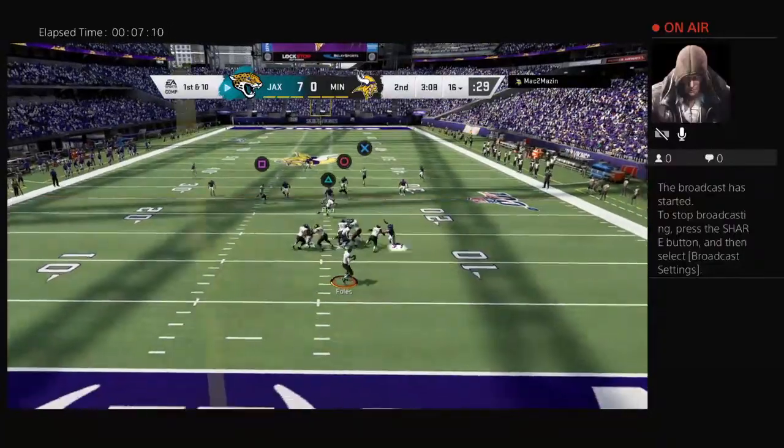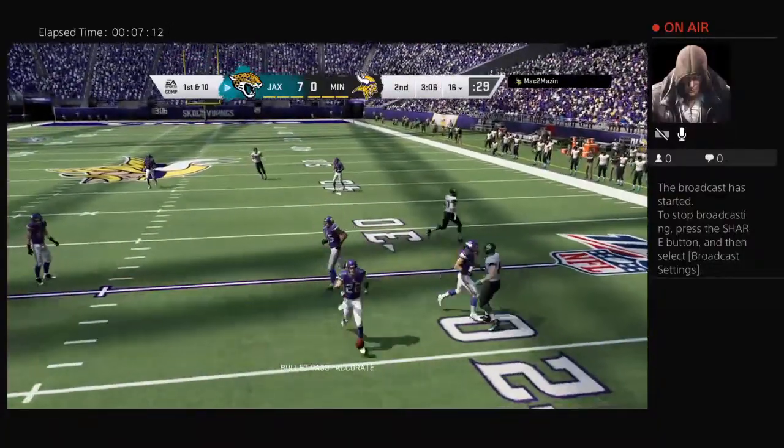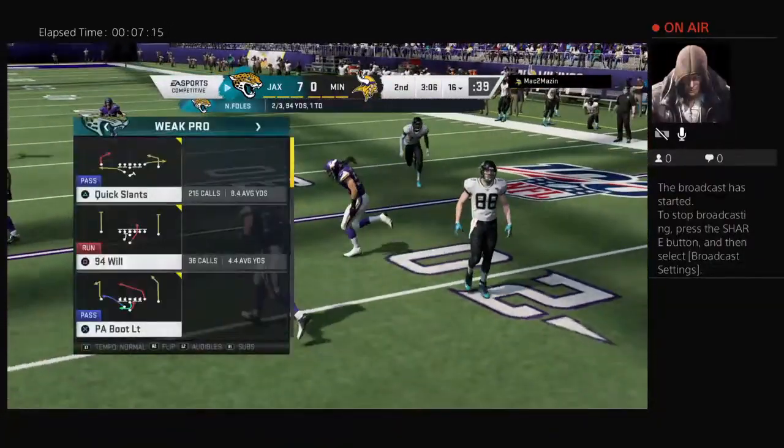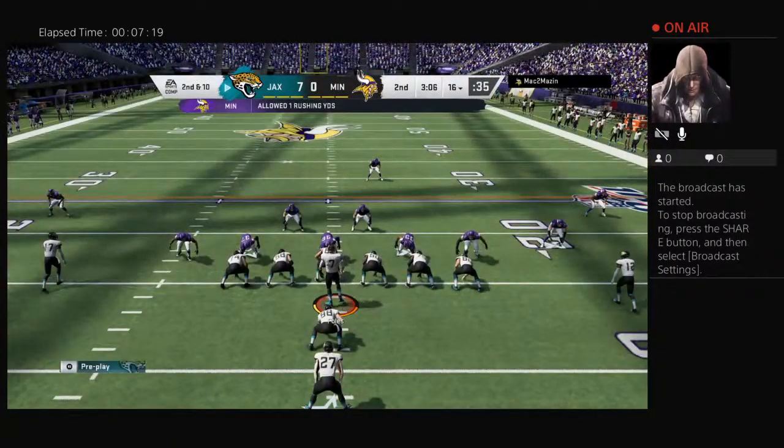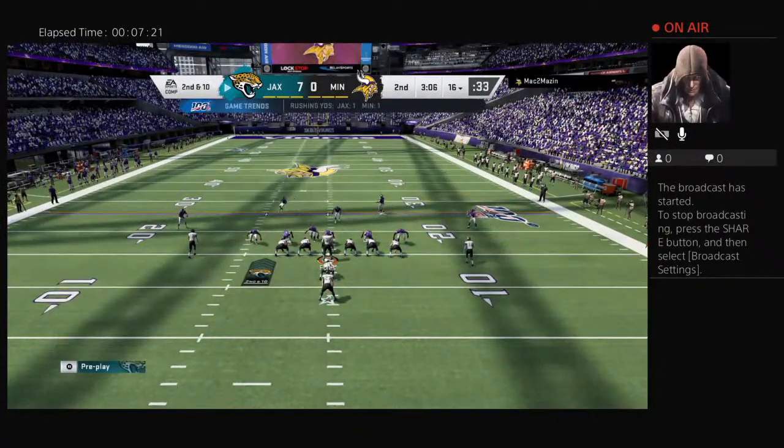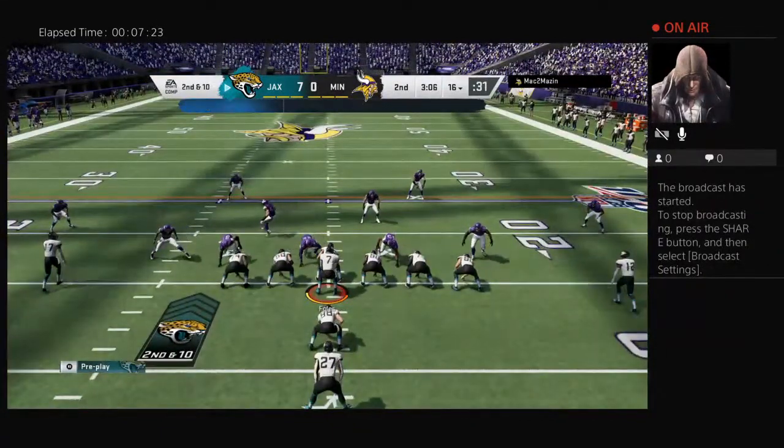Here's Foles. And nowhere to fit that football in. It's knocked away and incomplete. There to knock that one away defensively, Eric Kendricks. So after the incompletion on first, now 2nd and 10.